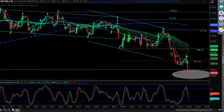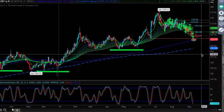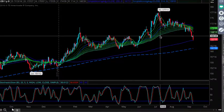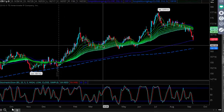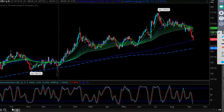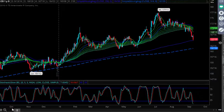Alright, so 30s, this is what we've got going on in 30s now. Alright, hide all drawings. This is a classic pullback in the model, and this happens on any time frame. It happens over and over and over again, and it's something I discovered a long time ago, just staring at 50,000 hours of charts, or maybe more, when you look at price movement.